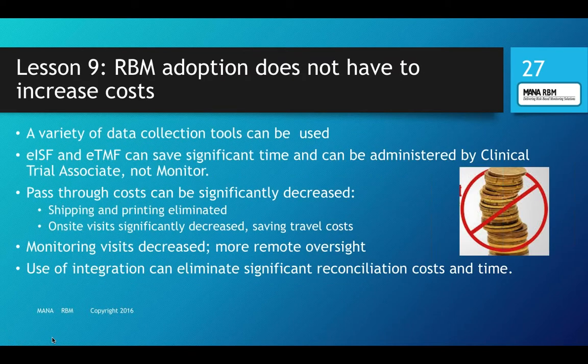Lesson 9, RBM does not have to increase costs. So some people thought at the beginning that RBM was going to greatly decrease costs, and I think it can decrease costs, but it doesn't decrease them as much as you think because you are doing more monitoring. You're just doing it remotely. The other thing is that you can use a variety of data collection tools. Some are very expensive, some not so much. And you have to think about what you need for your trial to decide what tool is the best. As I mentioned, the EISF and ETMF can save significant time and oftentimes can be administered by a CTA instead of a monitor. So that saves a lot of time as well.